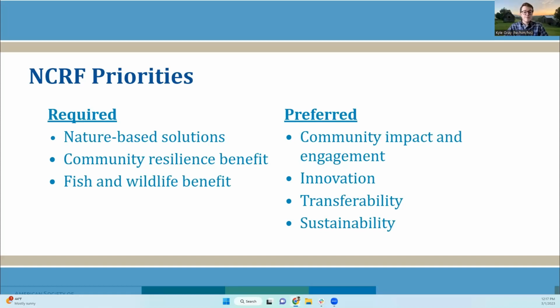There's some room in this program for innovative techniques. So of course you could submit something that's tried and true, but there is room for innovative techniques, pilot projects, demonstration projects. They have to happen at a certain scale, and they have to be able to transfer lessons learned across a geography and across a community or a region. But there is some space for innovative techniques that help us think differently about how to enhance resilience in fish and wildlife habitat. And then lastly, you'll see here, we want to talk about sustainability.